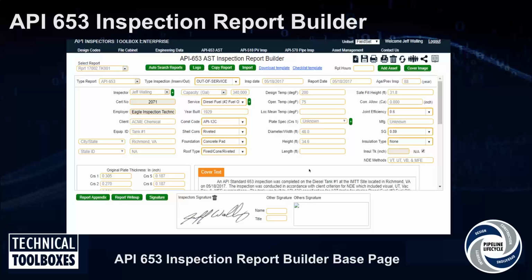So once you get all this information in here, then you go to your report appendix, and there are about eight report appendices there. The first one is where you would put your CMLs, okay, for your shell components, your roof components, your floor components, your nozzle components.